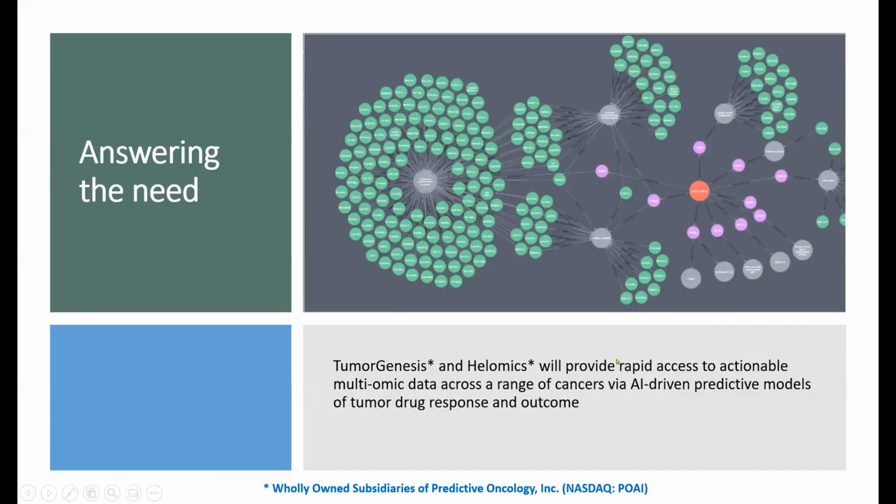Now, answering the need, TumorGenesis and Holomics will provide rapid access to actionable, what we call multi-omic data. And this is all done through the incorporation of artificial intelligence and machine learning, both from the cancer cell up from TumorGenesis, as well as from the patient sample, from the CLIA laboratory patient sample down back to the cell. So we'll meet somewhere in the middle.